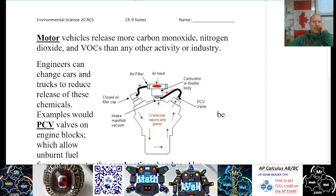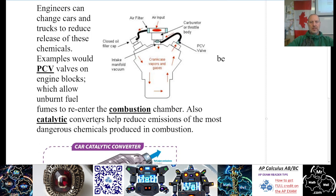Okay, let's talk about this. Motor vehicles release more carbon monoxide, nitrogen dioxide, and VOCs than any other activity or industry. Engineers change cars and trucks to reduce release of these chemicals. Examples over the years would be PCV valves on engine blocks. I won't take the time to go through too much about the PCV valve, but here's a valve that allows fumes, specifically unburnt gaseous fumes, to enter back into the manifold or the carburetor throttle body to be reburnt. It keeps things moving so that there's not a buildup of really bad unburnt fuel in the crankcase. So it helps ventilate that. That's what a PCV valve is. Not to be confused with PVC, right? It's not polyvinyl chloride, it's PCV.